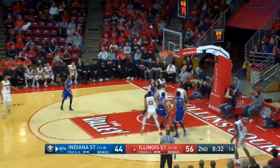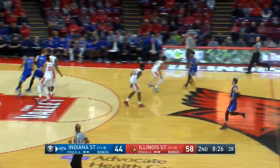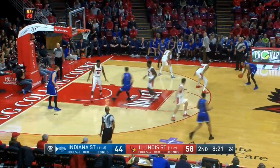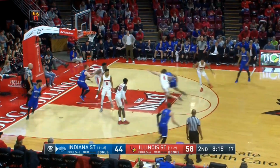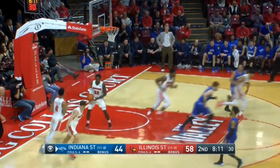Freshman Doe in the game now, but Hines going to do it himself. I like what we're seeing out of Matt Hines today. Here's Key. Idowu comes over to help out. The tip's not there for Kessinger.